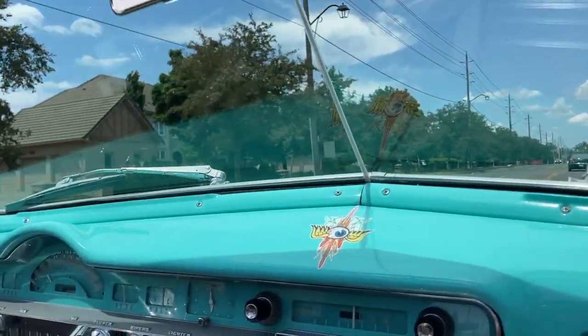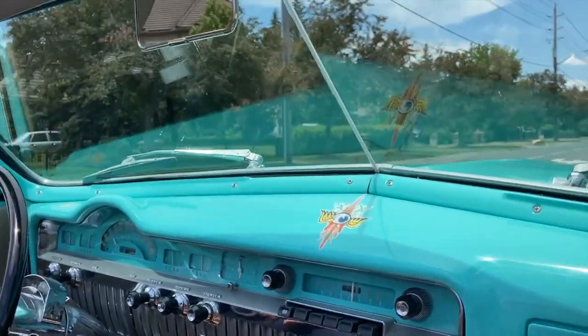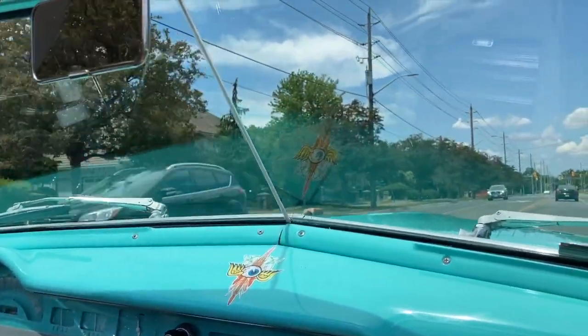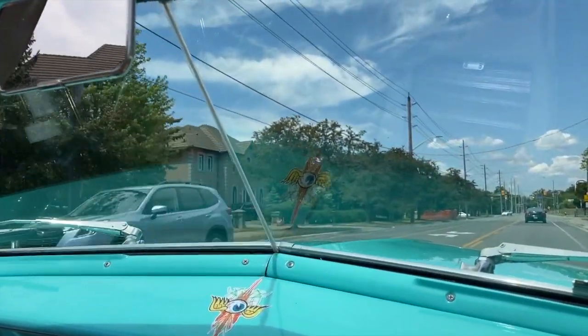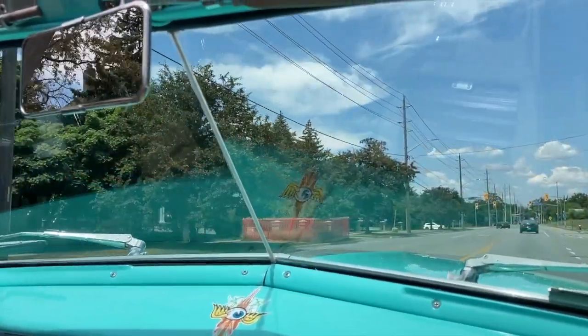And the switch at the bottom, I'm assuming, is the headlights? Headlights, yeah. That's your high beams. Right. Yeah. And the gear shifter is on the column? Yeah, it's automatic. Okay.